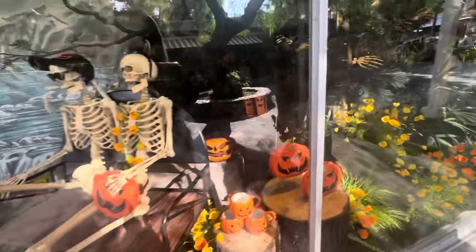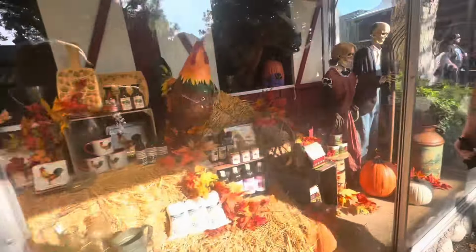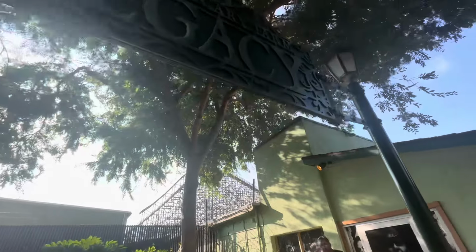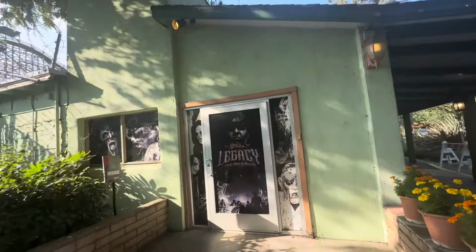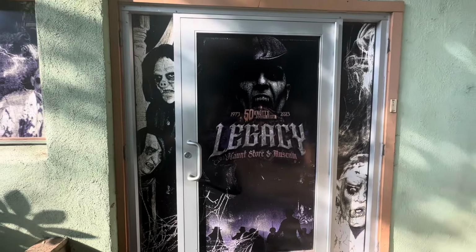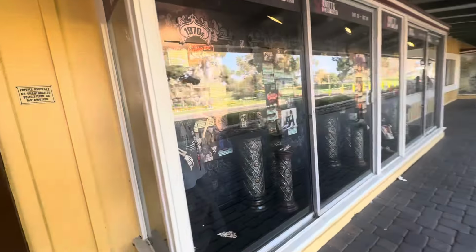Down to Knott's. Traffic wasn't too bad. We got there a couple hours early before the gates opened, and we're just walking up and down the marketplace area. Oh my gosh, I love all the decorations. We tried to check out the Legacy store, but it didn't open till 6:30 for the general public, so that was kind of lame.